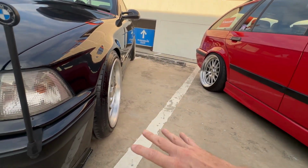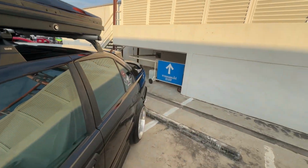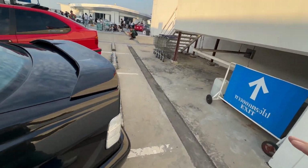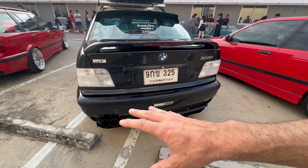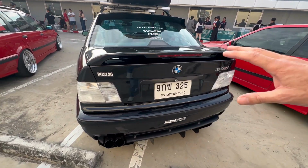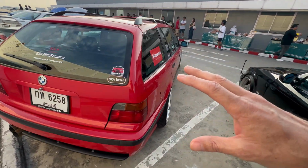Whole thing riding really low. It's got nice mirrors on it. He's got the roof rack on it. And then he's got quite a low spoiler on the back, which is profiled as well. Looks pretty neat, not too over the top. Twin exits, diffuser on the back. That looks pretty nice. Then we've got a touring here, and that looks pretty clean, pretty neat.